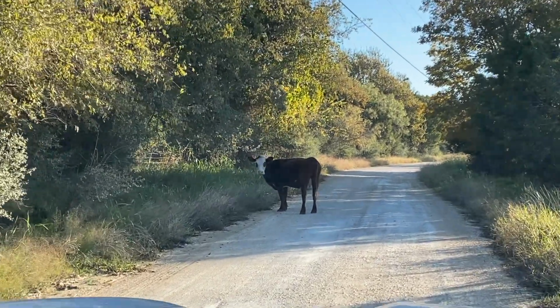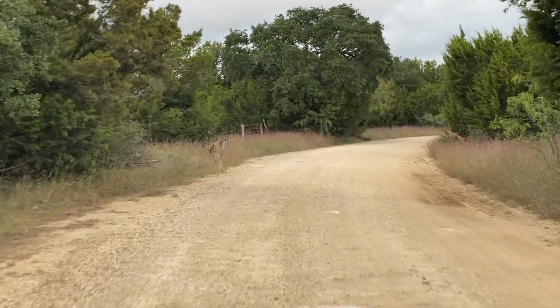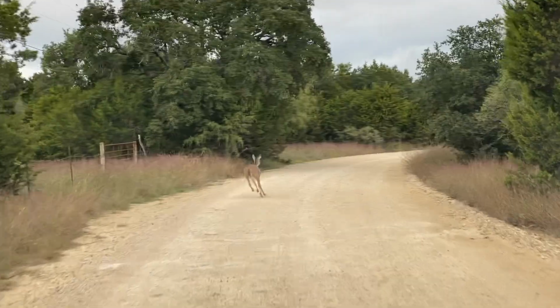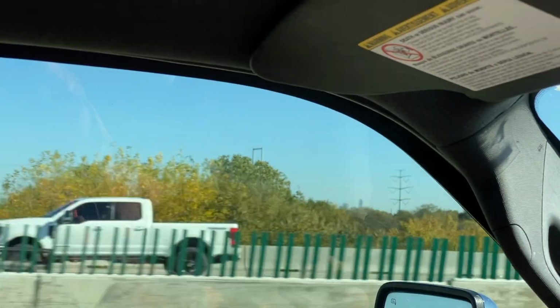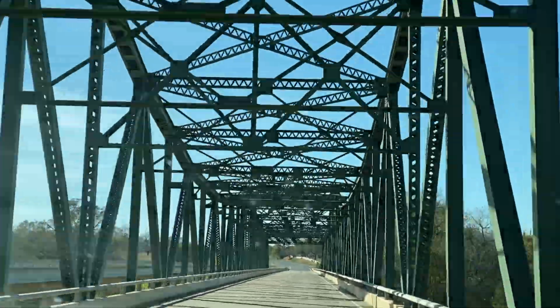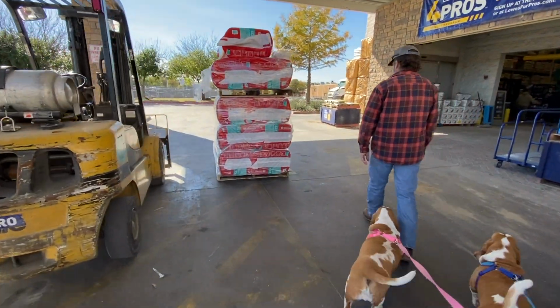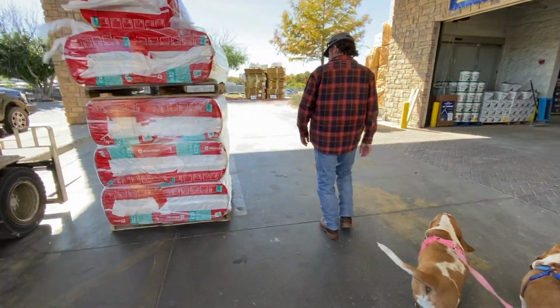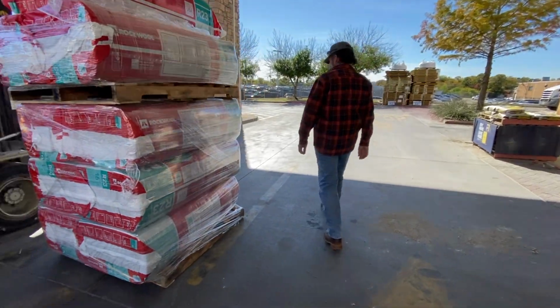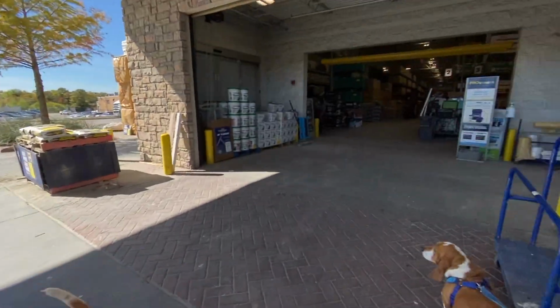So I used up all of the insulation that I bought previously to build the wall that separates the apartment from the shop. The material I'm using and the thickness and the dimension of it, none of that was available in or around Austin at all. The closest place I could find it was Dallas. Oh, okay.